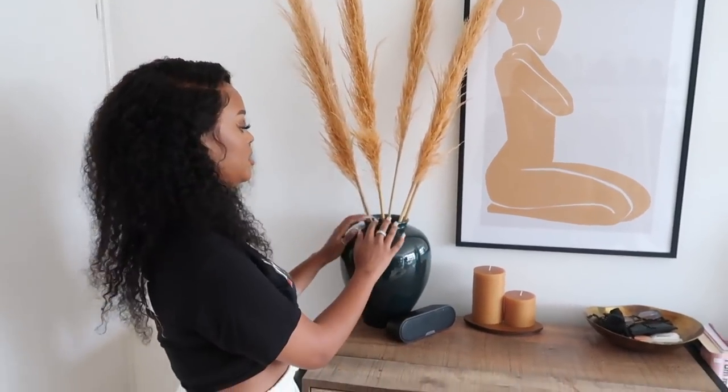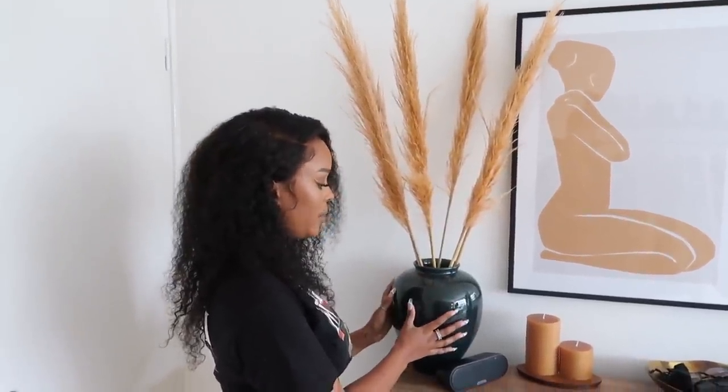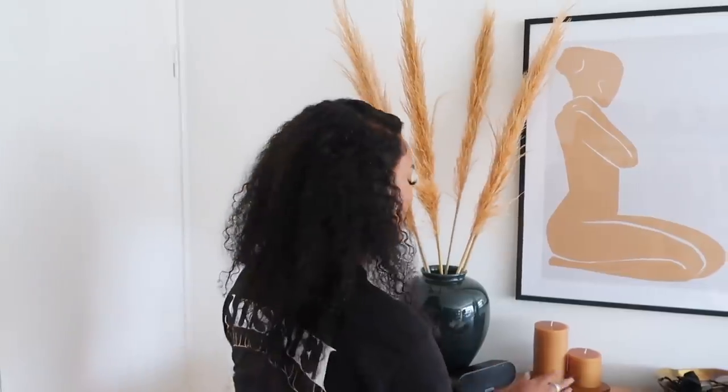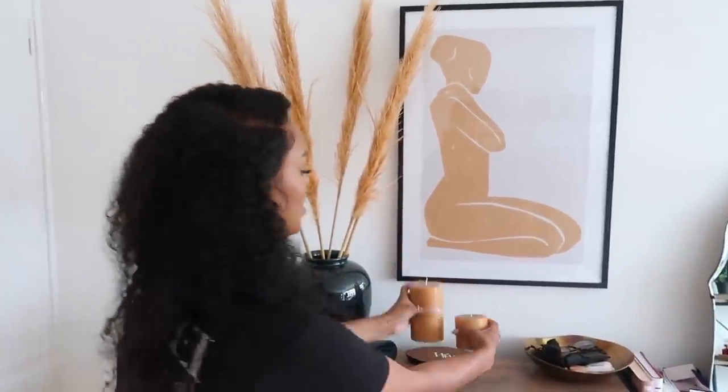And then I got this pampas grass from H&M, as well as this vase from H&M. Is it vase or vase? Vase. You're not American. Vase. Anywho, and I got these candles from Zara. Never burnt them. I'm never going to burn them.